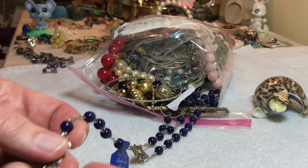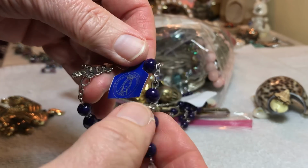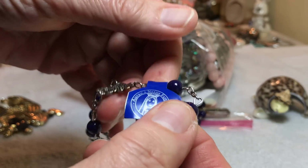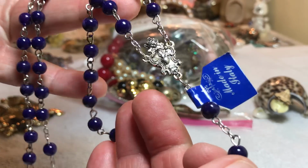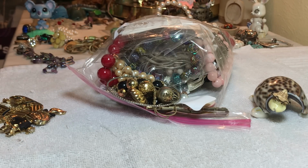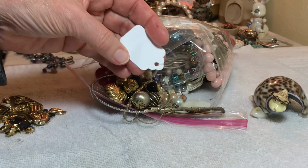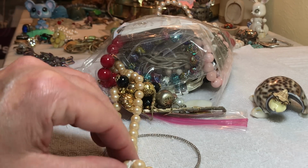What is this? We've had this before. I think it's broken. We'll still throw it in the rosary bag. 14K, Billy Bob.